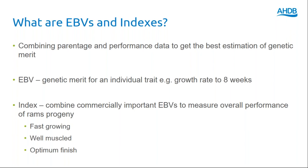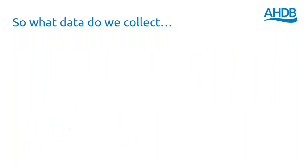So for the terminal index, that would be that they're fast growing. We've got to get the lambs off farm as quick as possible. They've got to be well muscled. We want to be hitting those good conformation grades, and they've got to have optimum finish as well. If you're looking for that, you'd be looking at the terminal index. We also have a maternal index, and that would be for anybody looking to buy rams because they want to breed their own female replacements and they're really after breeding a productive female.